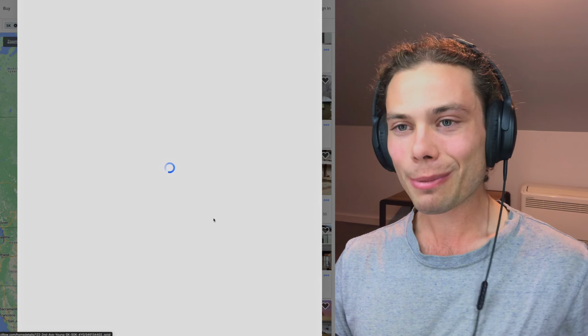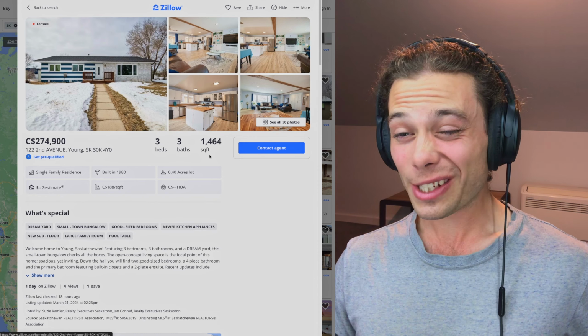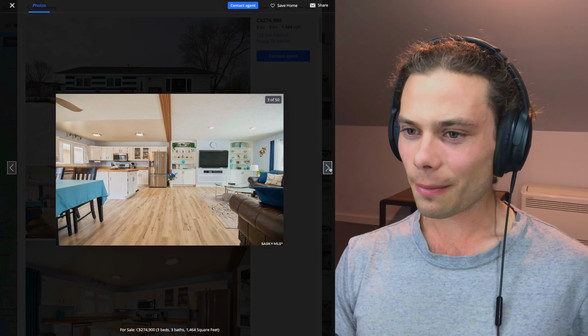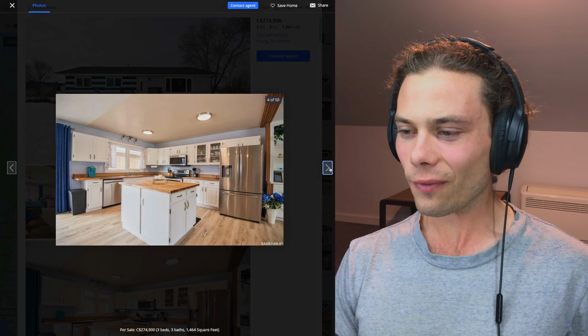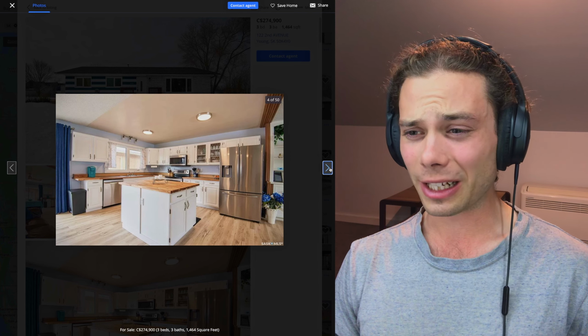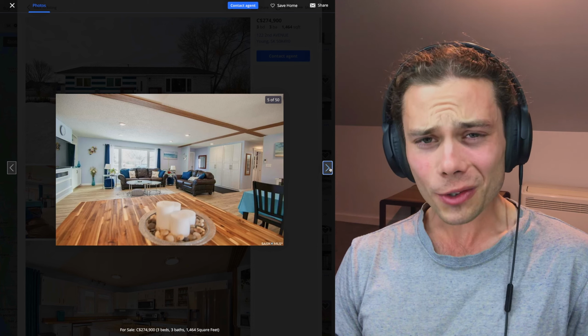As for now, I just want to be seeing what a generic home for $275,000 gets you. As for these photos, damn, wow, I'm impressed so far. I don't think there's many places in Australia that you could get anywhere close to this level of quality, so to say, for $250,000.